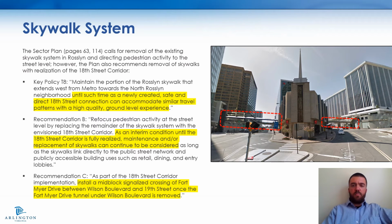The sector plan recommends replacement of the existing skywalk system in Roslyn and directing pedestrian activity to the street level, primarily through the implementation of the 18th Street corridor. And the project proposes to remove 2 existing skywalks on Nash Street and Fort Myer Drive.